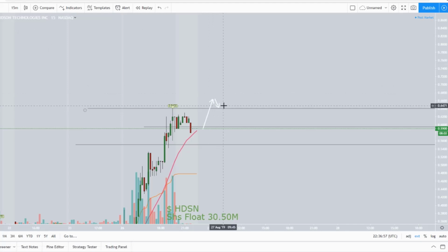I want to see the sellers stop. I'm going to be looking at the blocks. I want to see no big sell blocks. I want to see big buys. Once it pushes back just a little bit, that's called a breather. We want to see a breather, and we don't want to see a full-out dump, right?